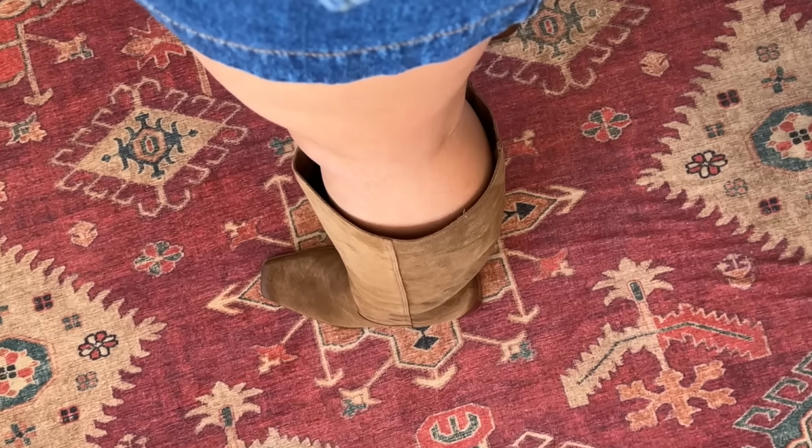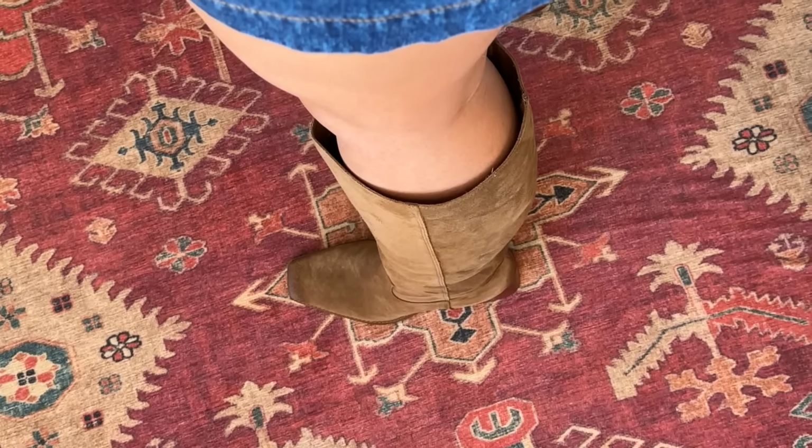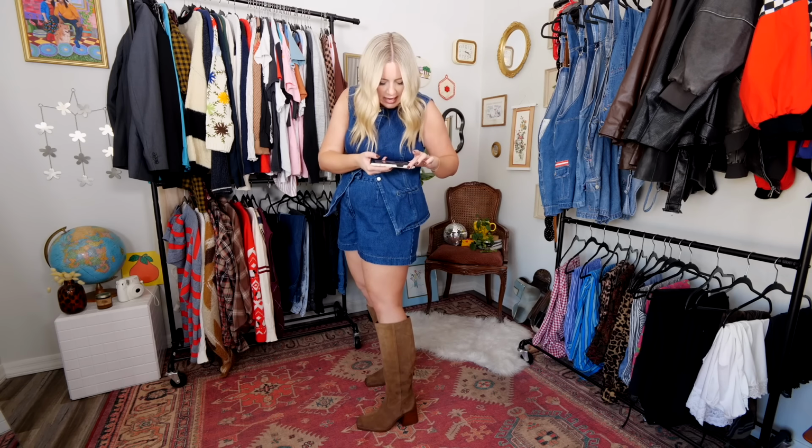I don't know if I would hang on to these or not, but there is lots of extra room. So they get major brownie points for actually being extra wide calf. I'm gonna show you again just how much room I have in these. Look at this. There is so much space for my leg to move around, and that's how it should be. So for the actual fit of the wide calf, I'm gonna give these a 10 out of 10.